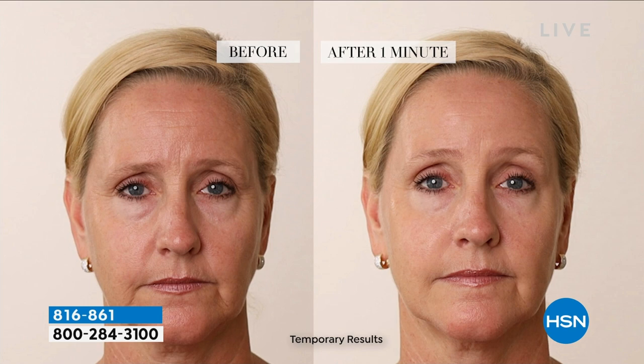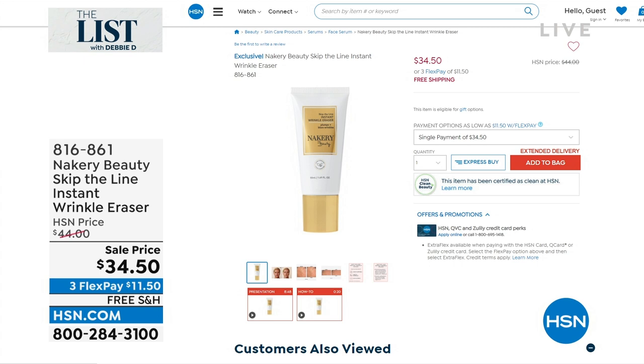Gone. So it instantly plumps up the skin. It blurs the line, so it gives you the appearance of the wrinkle and that line just disappearing.